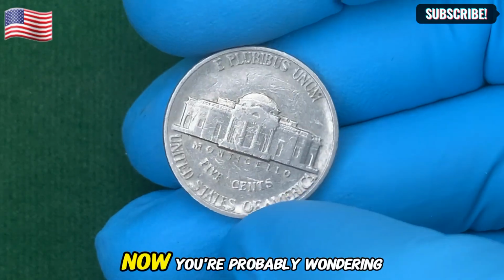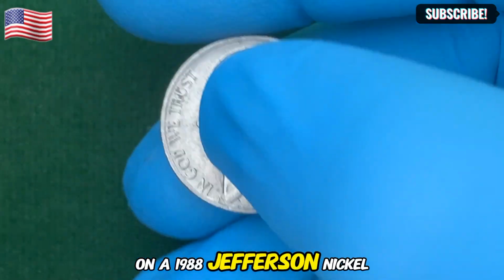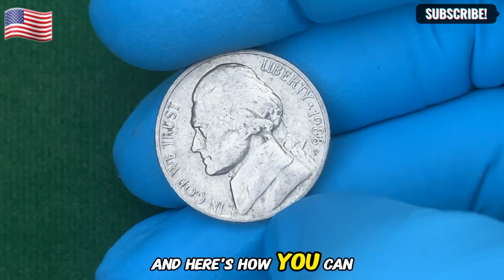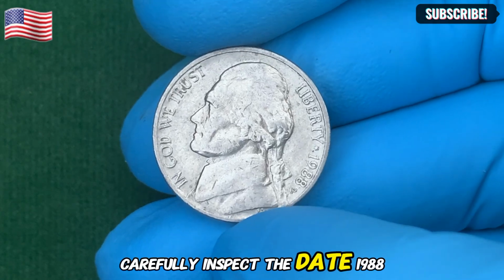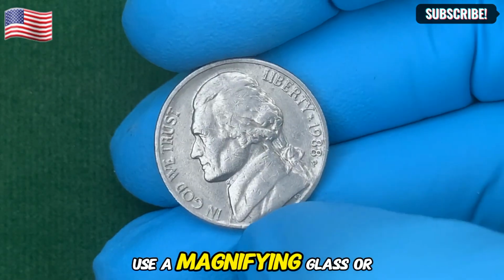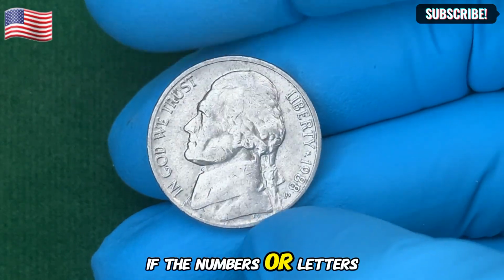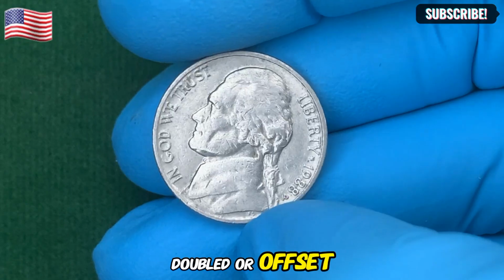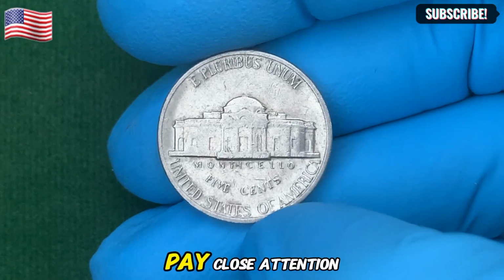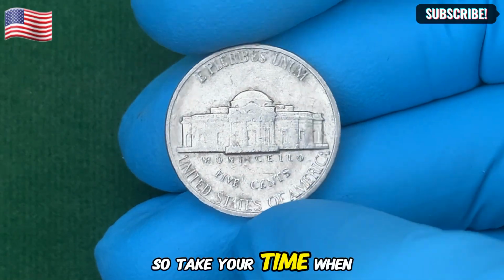Now, you're probably wondering, how do you spot these errors on a 1988 Jefferson nickel? The key is to look closely at the design, and here's how you can do it. First, carefully inspect the date, 1988, and the word Liberty. Use a magnifying glass or loupe to look for any signs of doubling. If the numbers or letters appear blurry, doubled, or offset, you could have a valuable double die error on your hands. Pay close attention, because this type of error can be very subtle, so take your time when inspecting the coin.